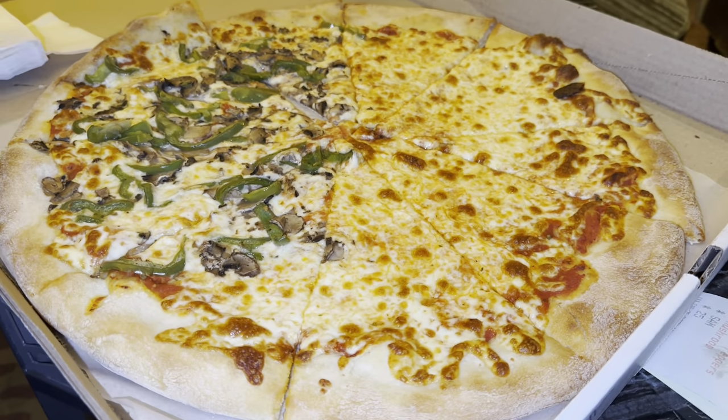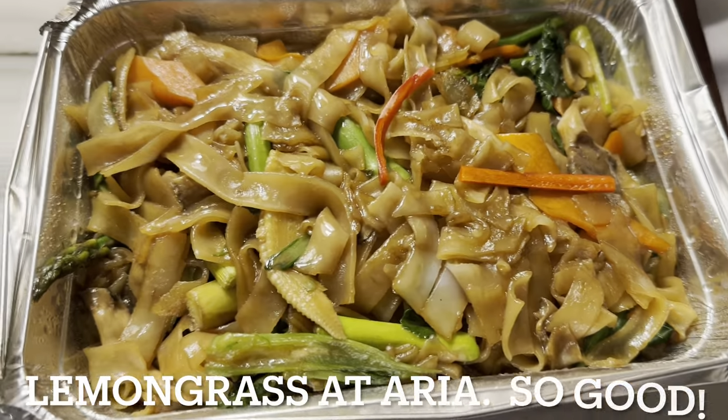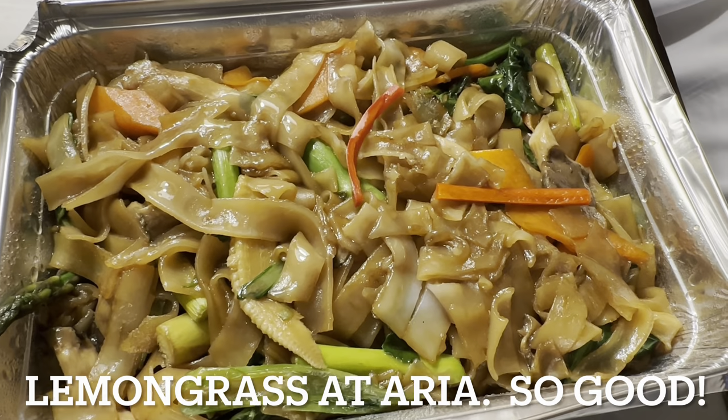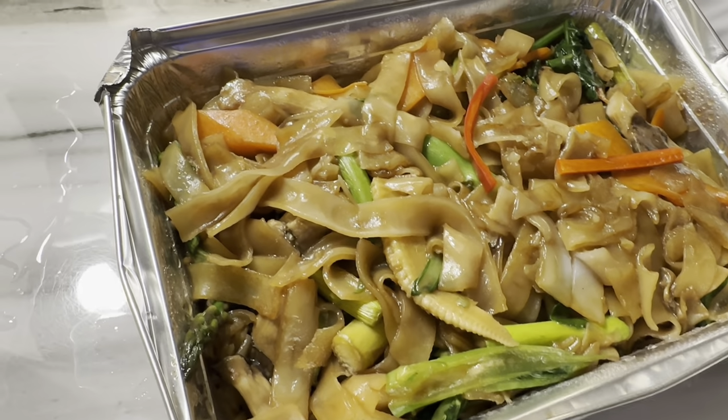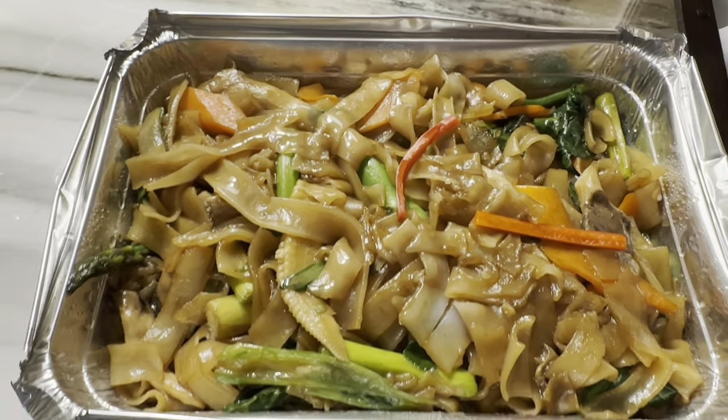Pizza in all of Vegas. Secret pizza at Cosmopolitan. Beautiful. This is the Patsy U from Lemongrass in Aria. It was $20, something like that.